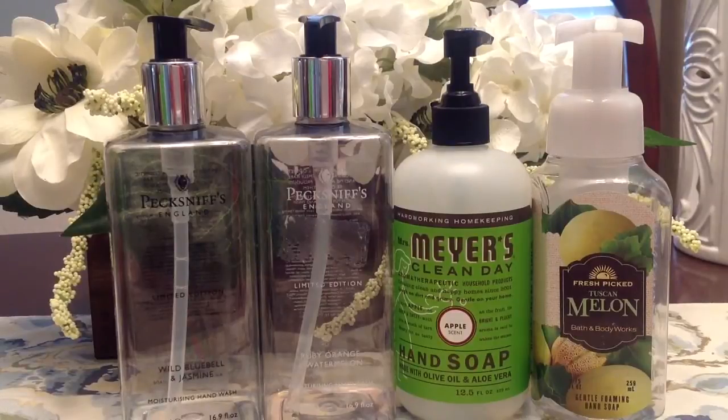And then I used up the very last of my Bath & Body Works Tuscan Melon Foaming Soap. I really enjoyed this scent. It's a great melon fragrance, but it's been discontinued, so I'm not going to say go out and purchase it because you can't. But if Bath & Body Works ever did bring this scent back, I would repurchase it. I really like this scent a lot. So those were the soaps we used this month.